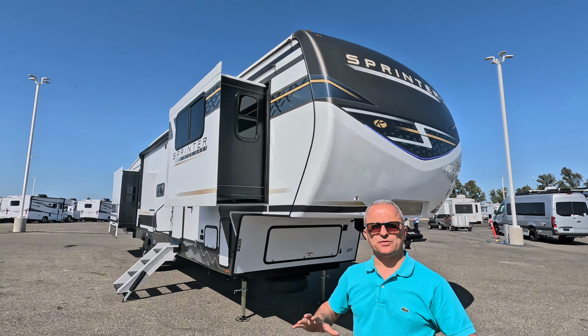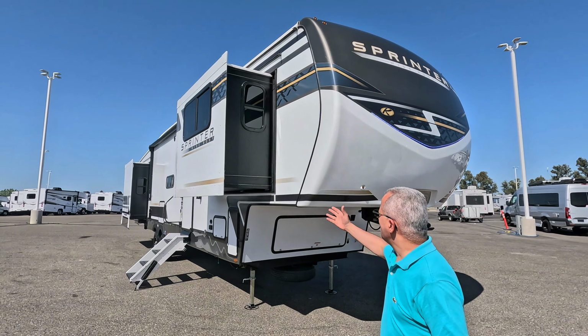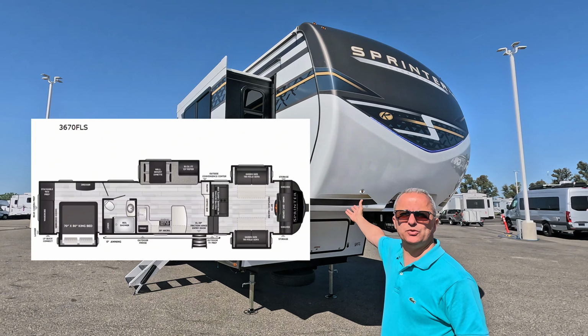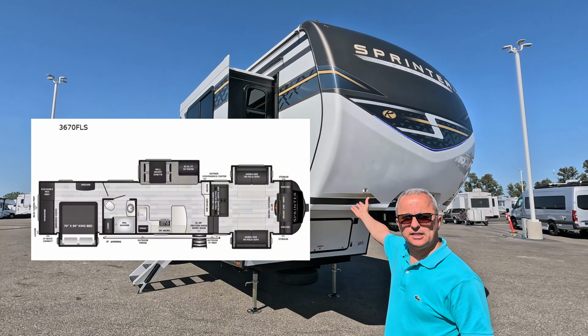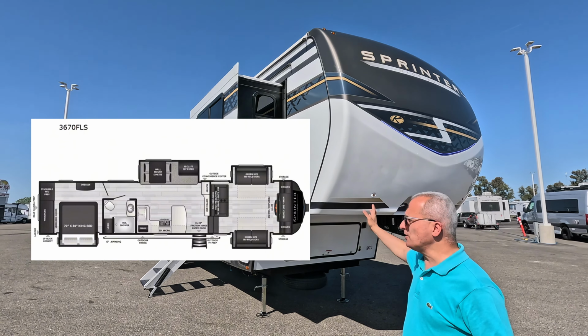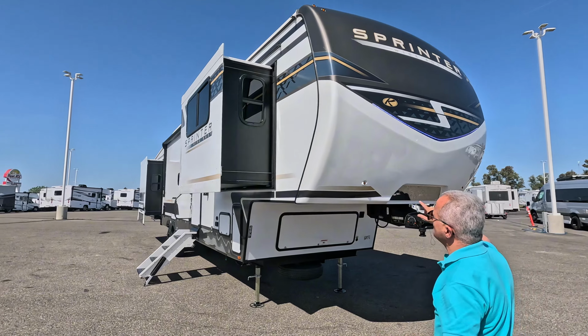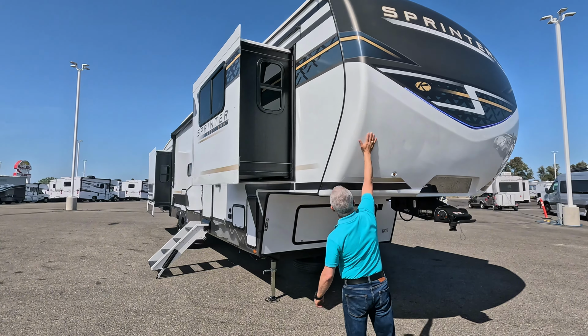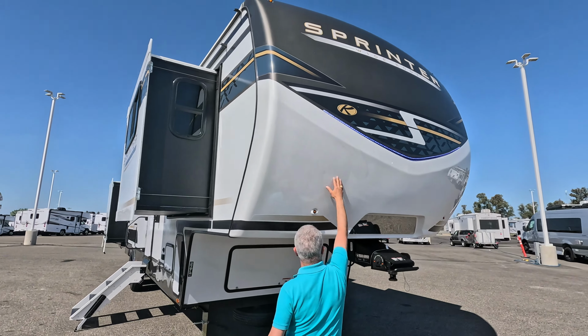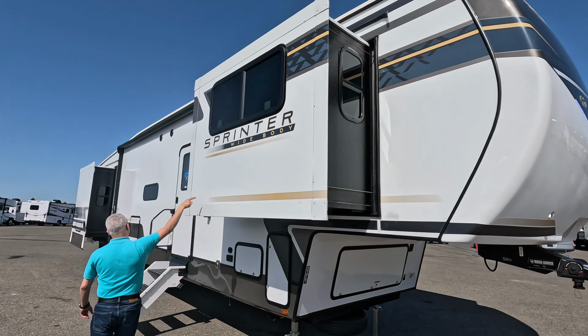This is a nice front living room fifth wheel made by Keystone. What you see behind me is a brand new 2025 Keystone Sprinter 3670 FL. The front living room has two sofa slide outs opposing each other. You have a nice high profile fiberglass cap with LED lights. Coming over here, this is the sofa slide opposing the other side.